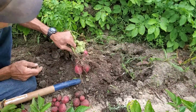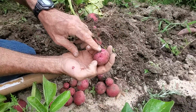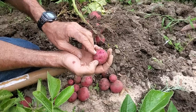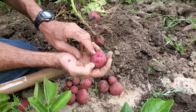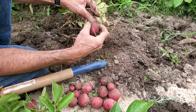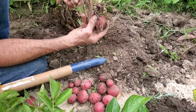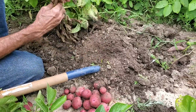I will say one thing I like about these is that rough skin. But what's bothering me is those eyes. They look like they're trying to sprout. Now, I don't know. We're going to have to hold them for a little while and see what happens. The ground's not wet. It ain't been raining in several days. Matter of fact, it's done got pretty dry here.